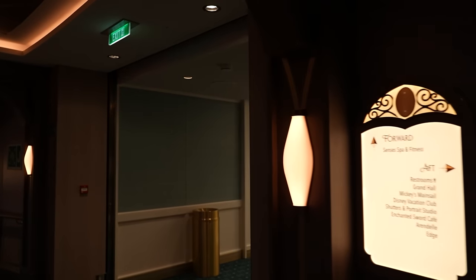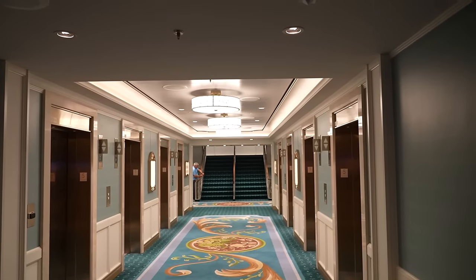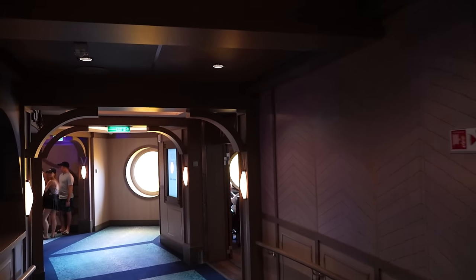All right, we are back at the forward elevators now. If we go even further forward, that is where we get to the Senses Spa. But we're going to go a little bit past that because we have to go over here and see Keg and Compass. And it is now just open for service, I think.